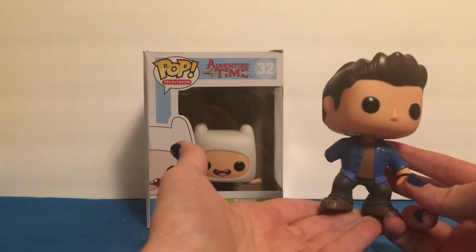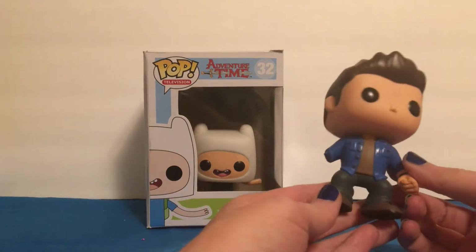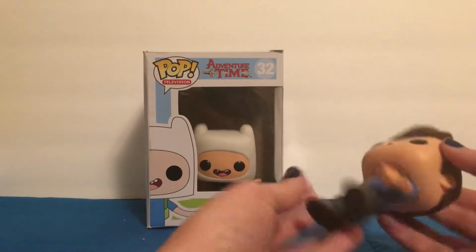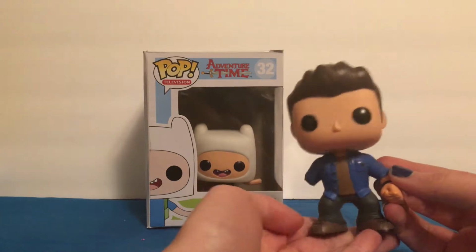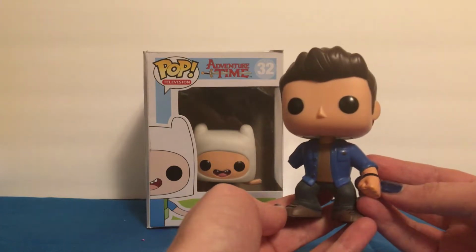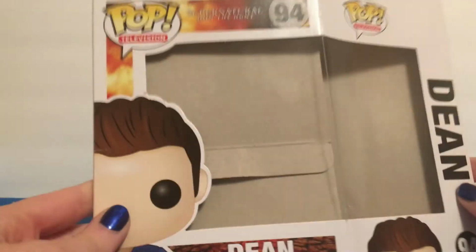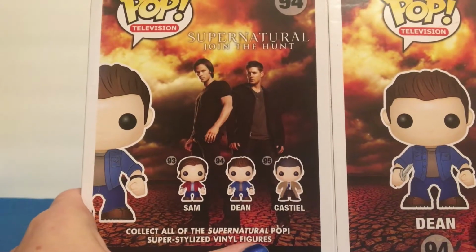He has a knife in the other hand, and he kind of lost it because I may or may not have tossed him on the floor. So he's been through a bit. And I got him at a Comic-Con, my local Comic-Con. I also have the box for him. I'd also like all of these.